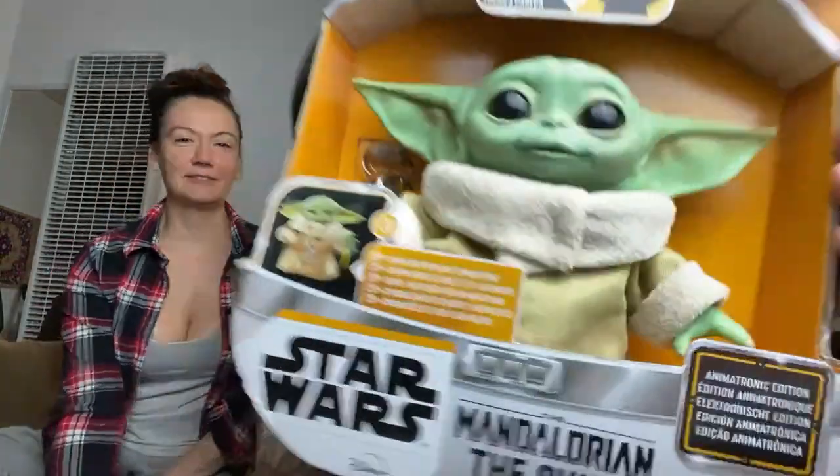I'm really excited to open it. It's so freaking cute. One thing here, before you show off the box, it has a little try me thing. He's so cute. I love baby dolls, especially the animatronic ones. Look at that, his ears. So cute. I love it. But yeah, show off the box real quick.